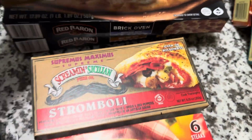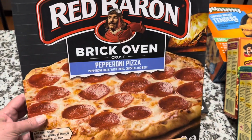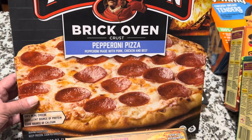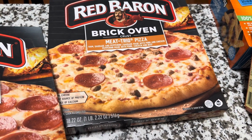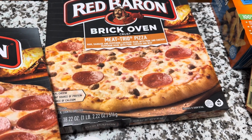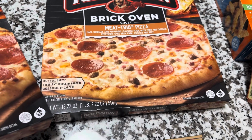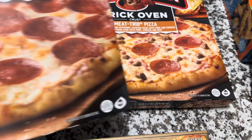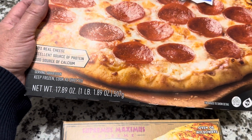So we picked up two of the Screamin' Sicilian, and then we picked up two more of the Red Baron brick oven crust pizza. This is the pepperoni in the brick oven style crust. This is $4. And we also picked up one of the Meat Trio pizzas. It has ham, sausage, and pepperoni. The sausage is made with pork and chicken. The pepperoni is made with pork, chicken, and beef. And that is an 18.22 ounce, or 1 pound 2.22 ounce size. And this is a 17.89 ounce, 1 pound 1.89 ounce.